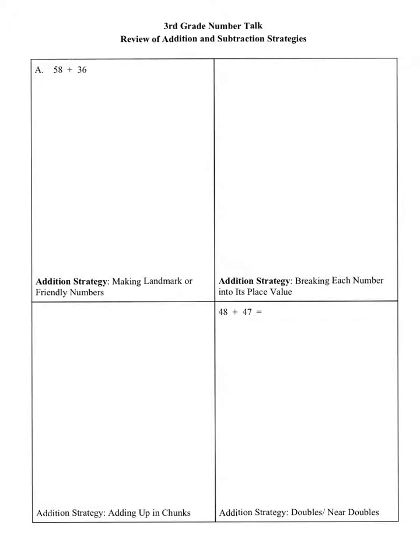And enjoy yourselves, okay? So let's look at 58 plus 36. Let's think about making landmark or friendly numbers to solve this one. So with this problem, we remind ourselves that, okay, well, we could add 2 to 58 to make that 60, an easier number to work with. But just remember, if we add 2, we have to subtract 2 with addition, because otherwise it's not impacting your total value the same way. So we have 60 plus 34, which gives us an answer of 94.